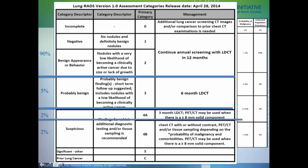And then they give recommendations for the management based on those findings. If it's a Lung RADS 3, for example, they'll recommend a 6-month follow-up low-dose CT scan. If it's a 4A, you can see the recommendations can be PET scan or CT scan, so forth and so on. And again, this is a way to be able to identify and follow.